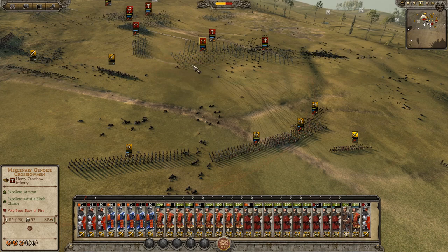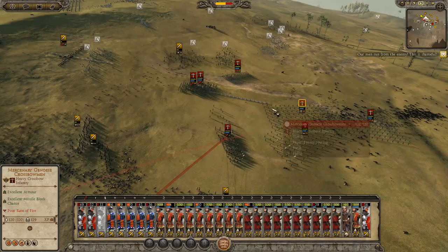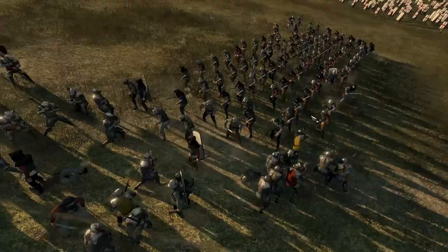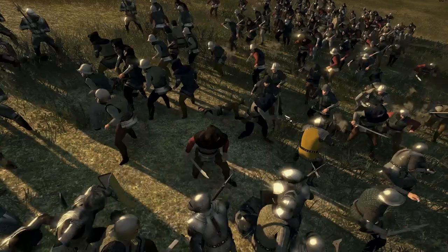So, since some of our infantry are now in the clear, let's try and get stuck in against some of these crossbowmen. Our men run from the enemy. This is shameful. Oh, I think these crossbowmen have realised their error. They're trying to get out of it. They've been caught in the rear by some of the English knights, and they're going to make their stand and fight. I can't imagine they're going to do particularly well with just a sword against such heavily armoured knights. Oh, he's gone down.